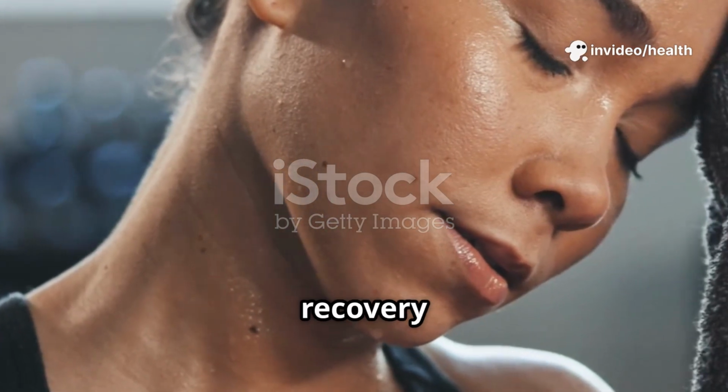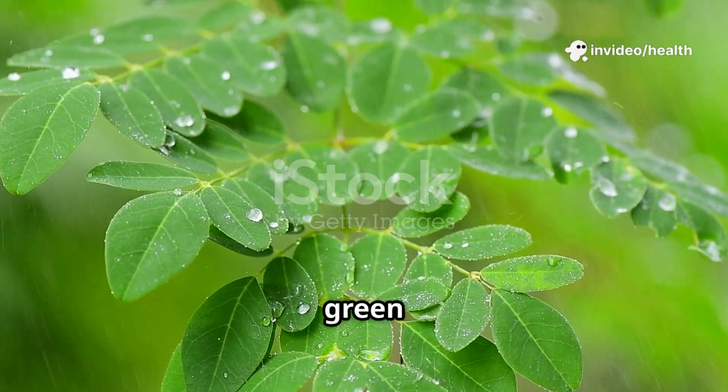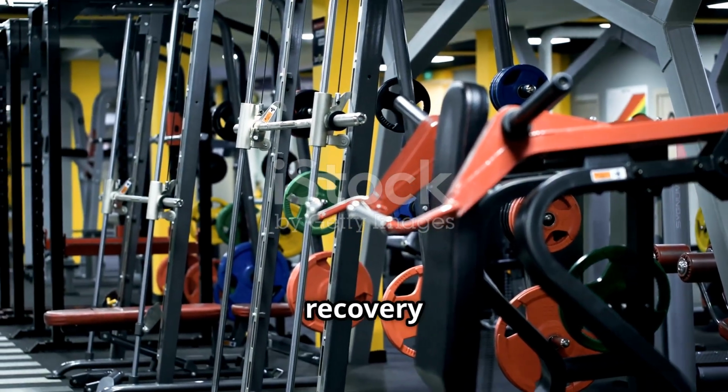Want faster muscle recovery and better performance at the gym? The secret might just be in a green leaf. Discover how Moringa can supercharge your workouts and recovery time.